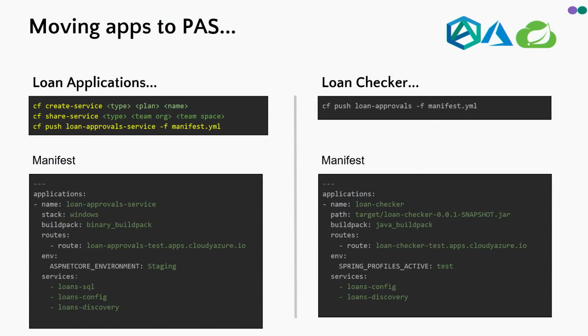So first, a few commands here before we get into the actual .NET or the Java and C# and all that. I'm going to start from the loan applications, top left box there. We're going to be using what we call the CF CLI, the Cloud Foundry CLI. This is basically a CLI for interacting with your given foundation, PAS foundation. You tell it, here's the location of the foundation, here's my credentials, and then it lets you begin to interact with it. So we've authenticated ourselves.